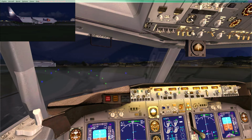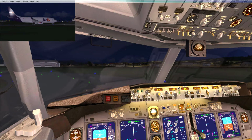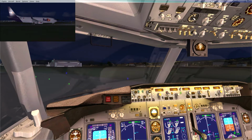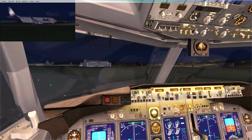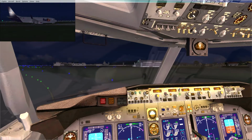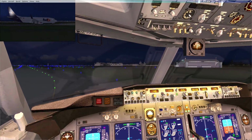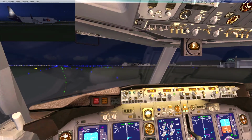And then the Boeing 787 Dreamliner, the Mega Pack from Riku, is the only other Boeing that I've found that I actually enjoy flying. Other than that, their entire series of the Airbus Mega Packs and Family Packs are what I have installed, and they're all great. So I'd give this a 10 out of 10, even though the 787 is a 10 out of 10.